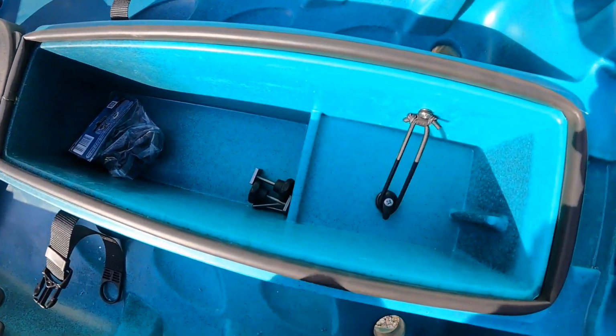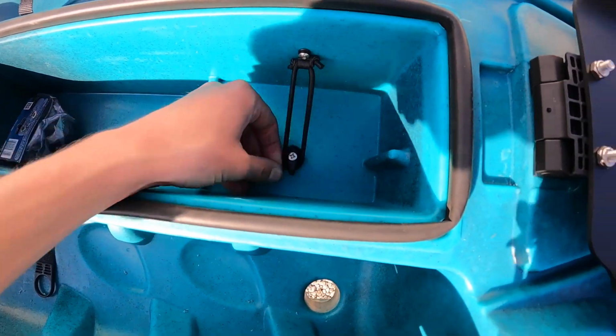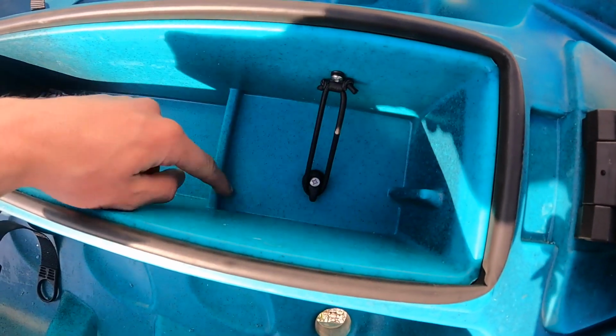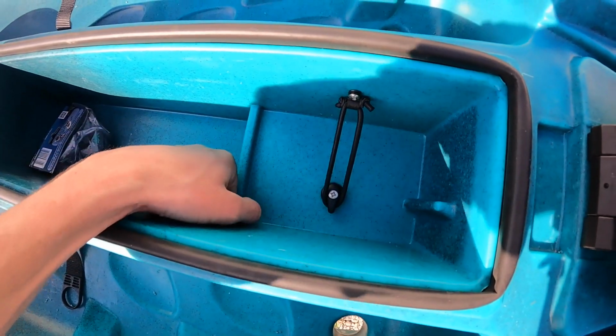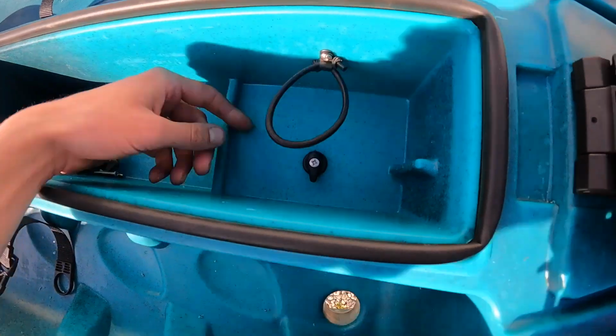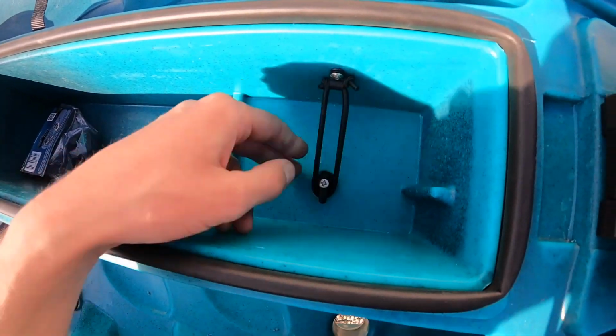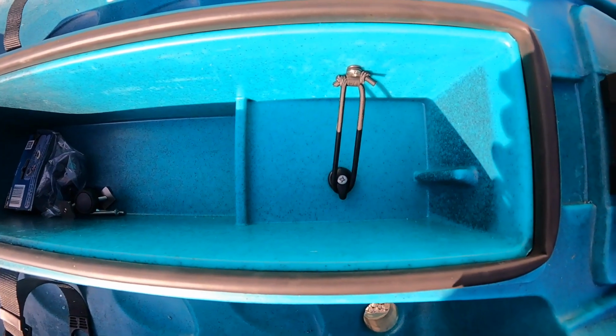Inside the hatch, it's sort of a two-level hatch. At the top it's a slightly higher section with a notch and a lip on the ledge, and also some bungee here. It's actually designed to put a small battery in there for a fish finder, and you can bungee it in place to hold it. And again, another cool little touch there.